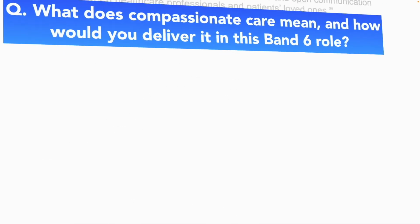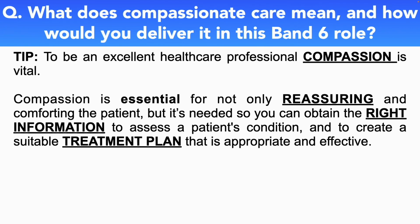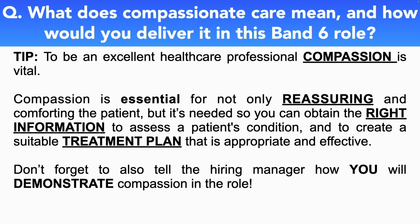Okay, the next question is, what does compassionate care mean, and how would you deliver it in this Band 6 role? Compassion is essential for not only reassuring and comforting the patient, but it's needed so you can obtain the right information to assess a patient's condition and create a suitable treatment plan that is appropriate and effective. So don't forget to also tell the hiring manager you will demonstrate compassion in the role. That's really important. Don't forget to say that.